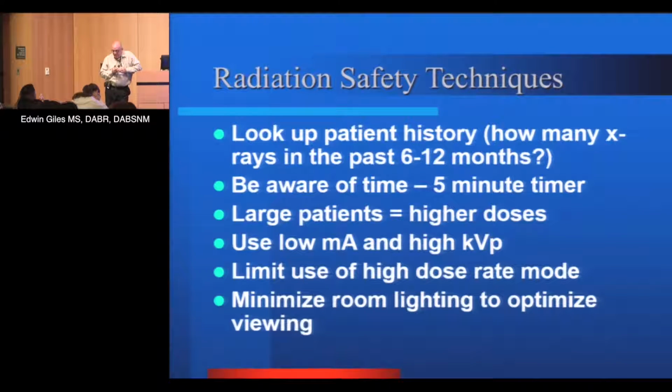One of the aspects of the idea of a sentinel event, in other words, if a patient received greater than 15,000 milligray, we may or may not need to look at, did they have a procedure last week or last month? Because we could have a cumulative effect. So if I'm a patient today, I receive radiation exposure, assume I receive a lot of radiation exposure, then tomorrow or next week, if I receive more exposure, you have a cumulative effect. So the cumulative effect could potentially cause a situation such as a sentinel event.